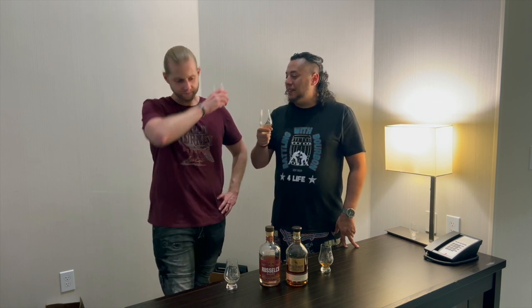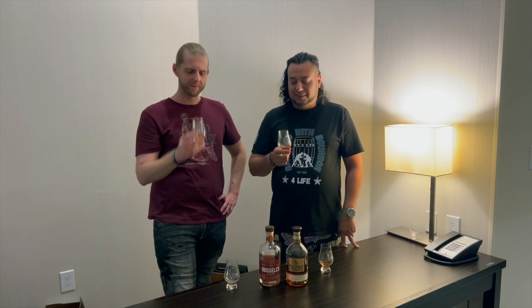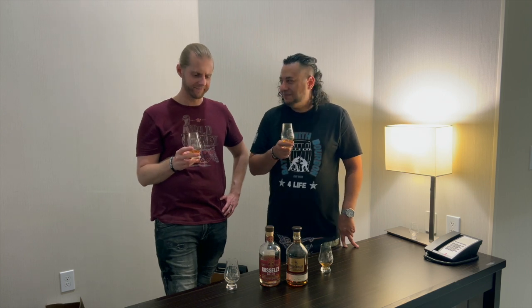So the nose is better on the double R immediately after drinking the CNE. These are great complimentary glasses. If you guys drink these side by side, you're not going to figure it out either. You're going to get messed up. Hopefully we made it past that mark. I was trying not to. I think we did.